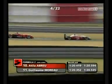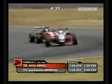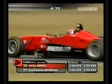Accelerating up now towards us. The door closed there pretty vigorously. Moreau still sits right up behind him, and he still can't find a way by. Very frustrating all of this for him.